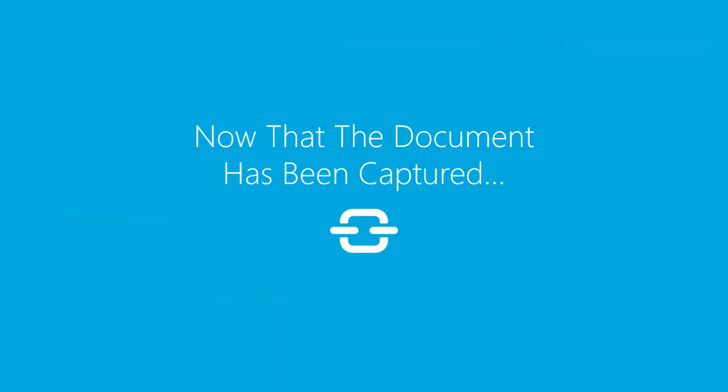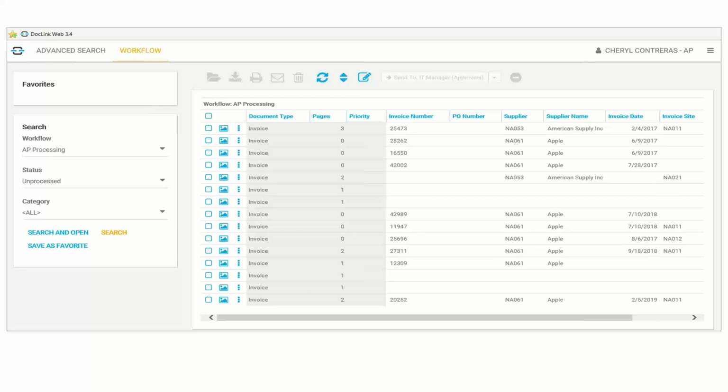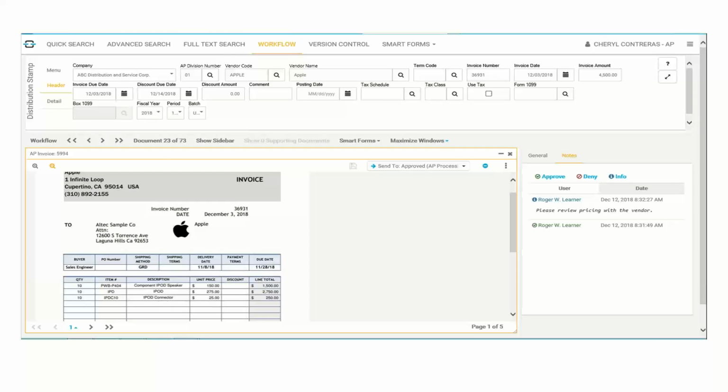But now that we've captured the document, we're going to send it over into the DocLink workflow. Right, so here's an example of all the invoices that have gone to AP for processing. And I can open up any one of these documents and kind of take a look at it. And if I used OCR, the information will automatically populate, based on the information that was captured. I can continue to look at the document here.